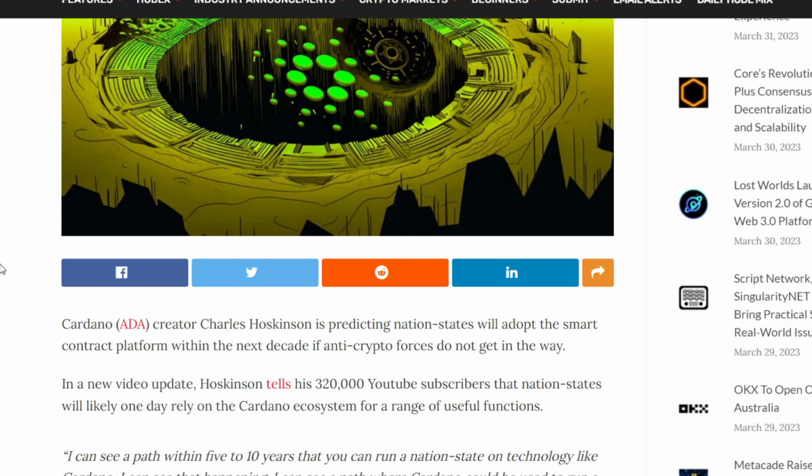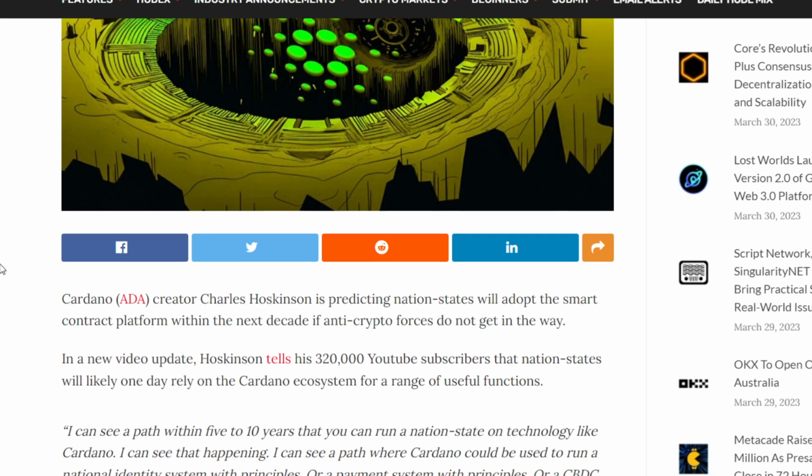He said, and I do quote, "I can see a path within 5 to 10 years that you can run a nation state on technology like Cardano. I can see that happening. I can see a path where Cardano should be used to run a national identity system with principles, or a payment system with principles, or a central bank digital currency with principles that protects you. I can see that path."